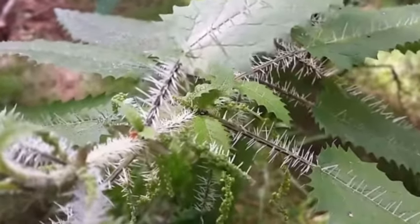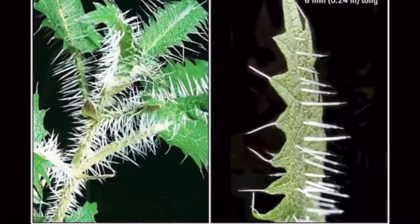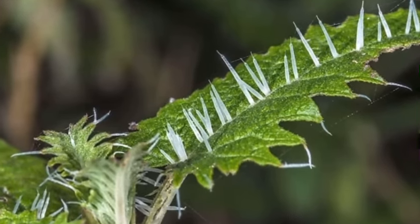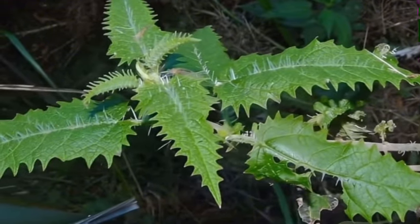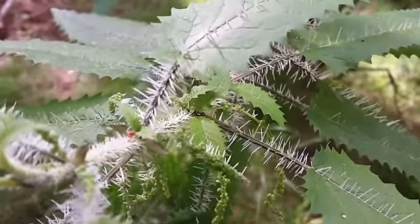The leaves of Urtica ferox are large, ovate to lance-shaped, and covered with stinging hairs. They can grow up to 30 centimeters, 12 inches, in length and are dark green with serrated edges. The plant is covered with fine, needle-like stinging hairs that contain toxins, which cause intense pain upon contact. The acute pain phase can last from a few hours to several hours.